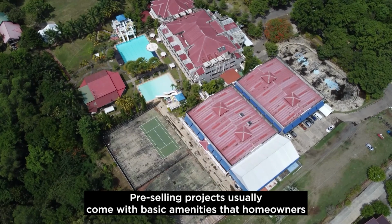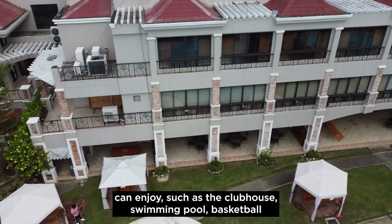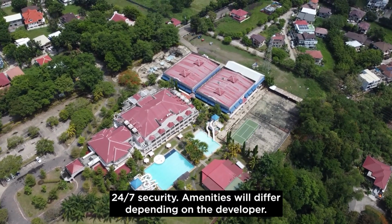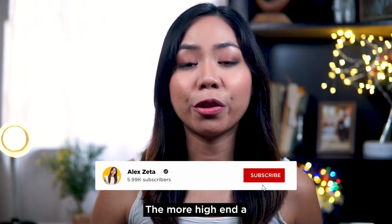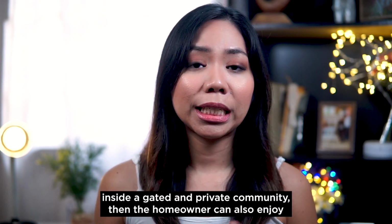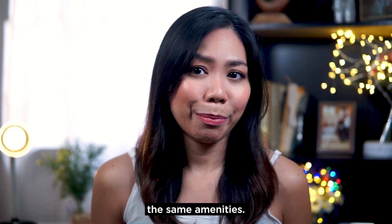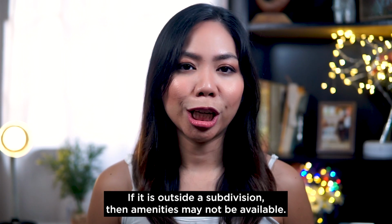Pre-selling projects usually come with basic amenities that homeowners can enjoy, such as the clubhouse, swimming pool, basketball court, or parks and playgrounds, 24/7 security. Amenities will differ depending on the developer. The more high-end a subdivision is, the more amenities it will have. For ready for occupancy listings, if the property is located inside a gated and private community, then the homeowner can also enjoy the same amenities. If it is outside a subdivision, then amenities may not be available.